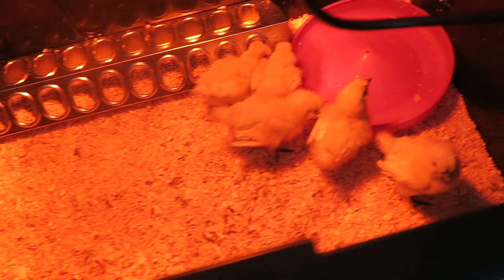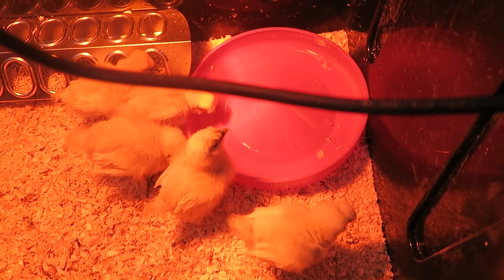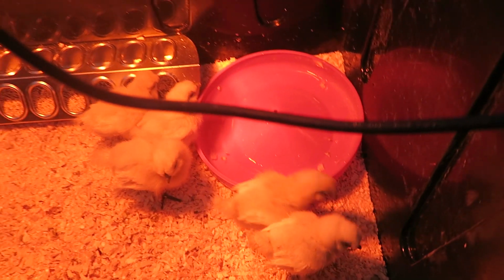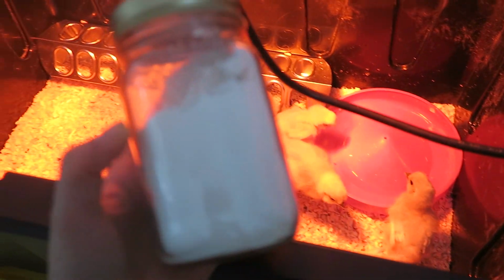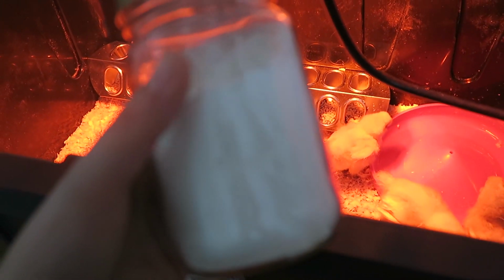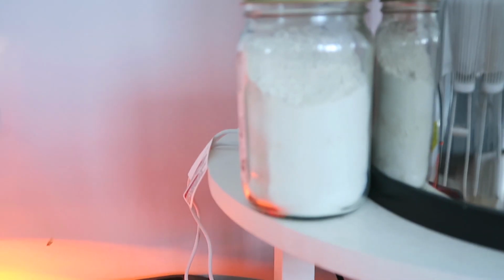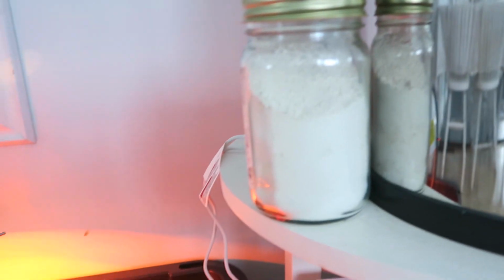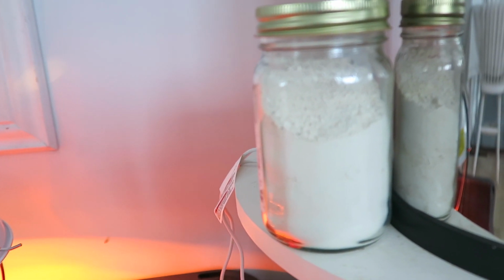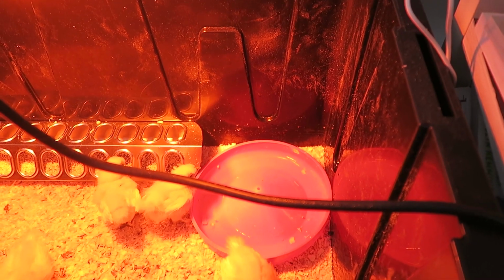Now, something that we're adding to the water, because we're trying to do natural parasite control, is a little bit of diatomaceous earth. So I'm gonna see if I can get this to focus. It's hard to do this without scaring the little chickies. Here, I'll put it up here. So this diatomaceous earth is great. We have a whole jar of it, and I'll put like a 1/4 teaspoon, not even, in their dish of water, and we mix it in. It dissolves pretty well, and they'll just sip it.